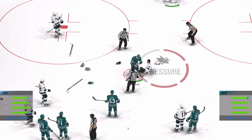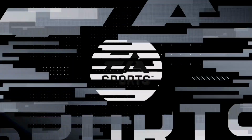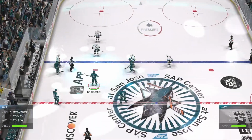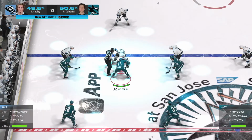Perfectly executed and a tough one on the other end. With this game completely out of hand right now, this is a predictable fight. Late in the game, it's a blowout. This is frustration bubbling over.